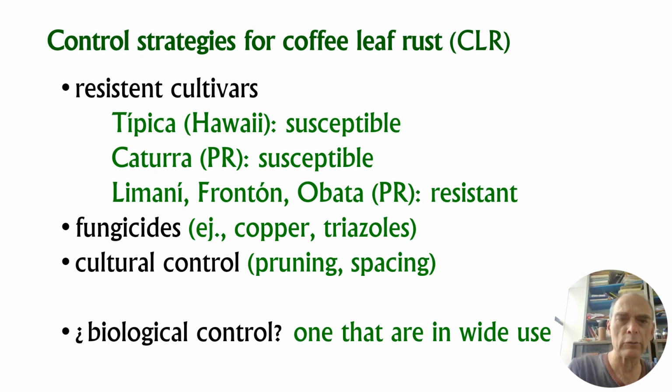The main strategy for dealing with coffee leaf rust is planting resistant cultivars. In Puerto Rico, hurricanes periodically wipe out a lot of the coffee plants, for example, Hurricane Maria in 2017. And each time new coffee is planted, there's more emphasis on planting resistant varieties. For instance, after Maria in 2017, Limani, Fronton, and Obata were the main cultivars planted, all of which are resistant to coffee leaf rust. There's also fungicides and cultural control, but so far there is no effective biological control that's in wide use against coffee leaf rust.